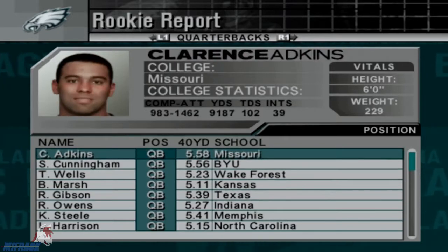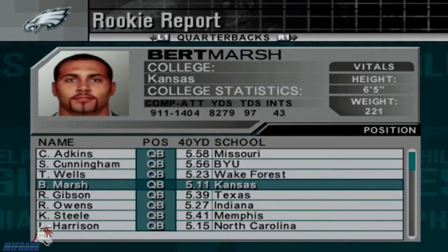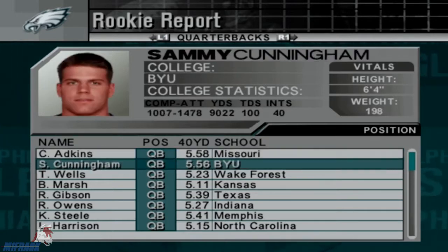Now, what I normally like to do in my franchise modes is immediately get rid of the original quarterback so I can have my own quarterback. Problem is, I don't really see any quarterbacks, at least in the top three in the draft, that are standing out to me. A quarterback has to stand out to me. There has to be something about him that just clicks for me. I can't explain it. It's not the name. It's not the college. It's not the numbers or the height or the weight. It's just something about it. And none of these guys really have it.